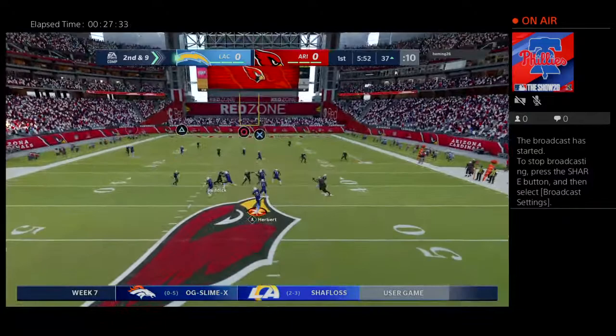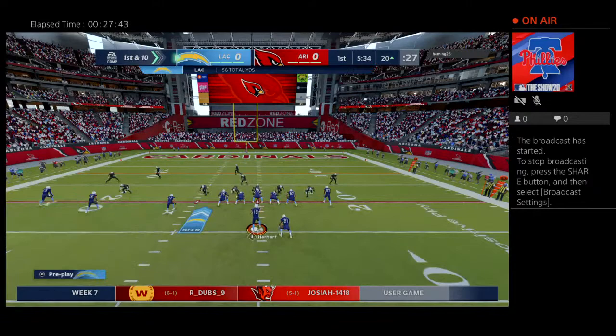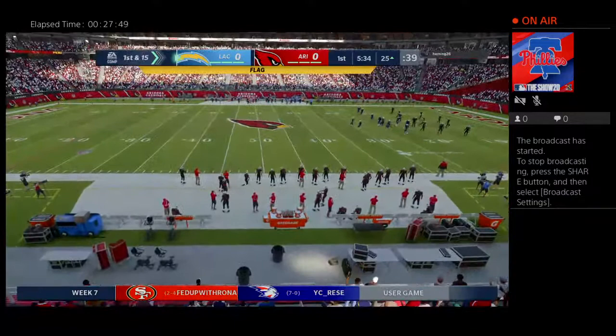There's a ball thrown right side and complete. And they're going to have another first down as the tackle's made here at the Cardinals' 20-yard line. 18 big yards on that one, and a Charger first. Now some movement before the snap. And we'll hear from our referee for the first time this afternoon.